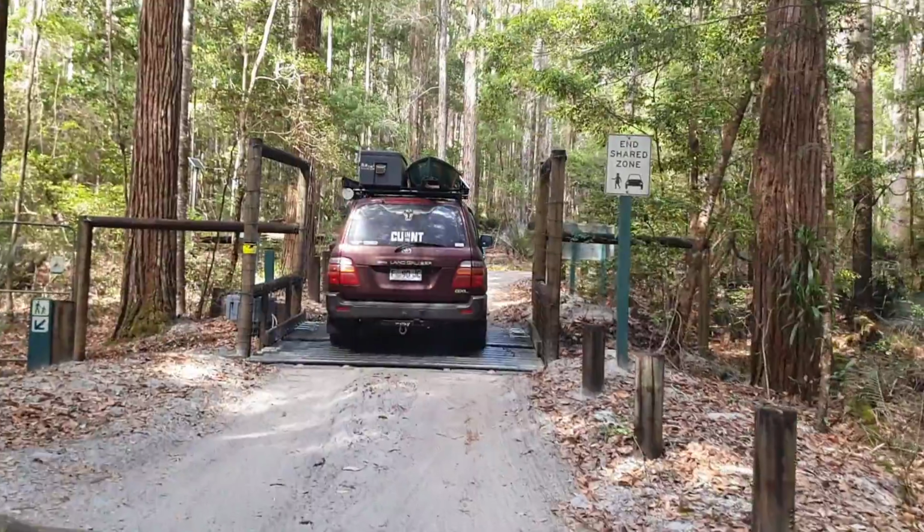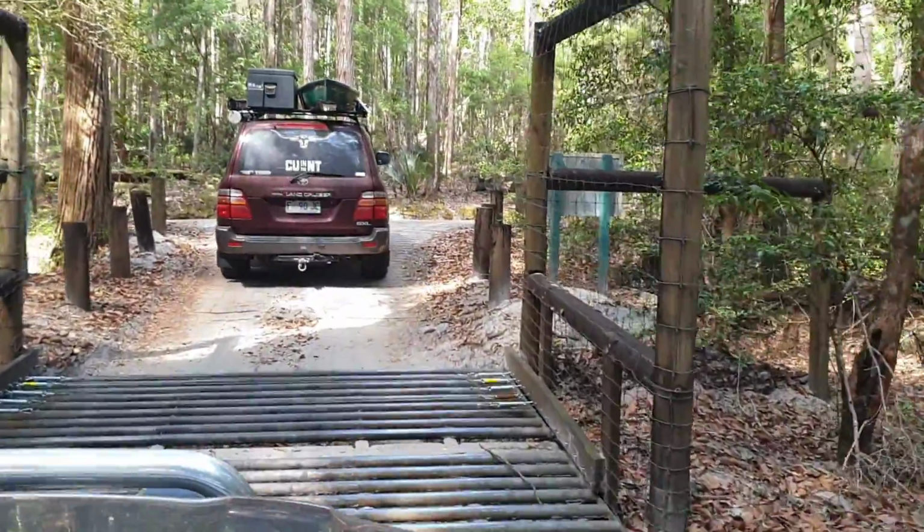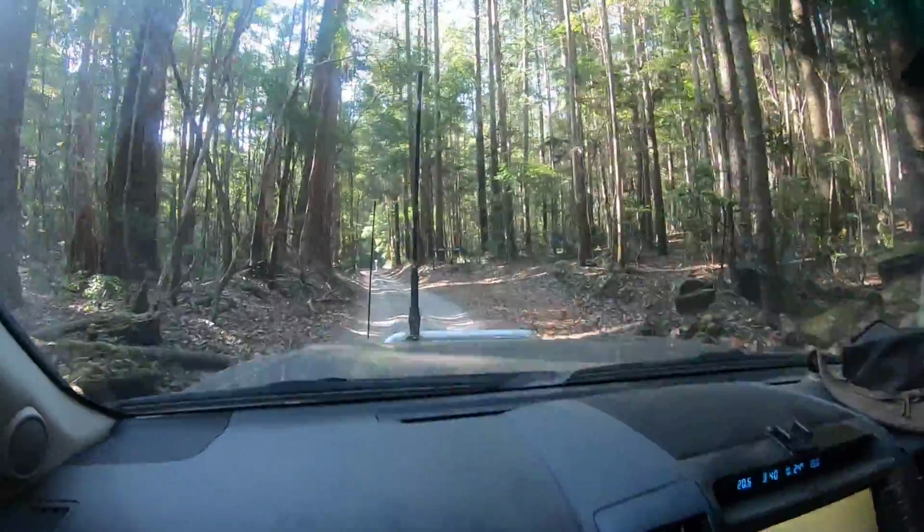We've just reached the Central Station campground. It's fenced and we were just discussing whether we could bring our car in, but you can. It's like a cattle sort of grid that they've got coming across the gate. And I guess this whole area here is all fenced.